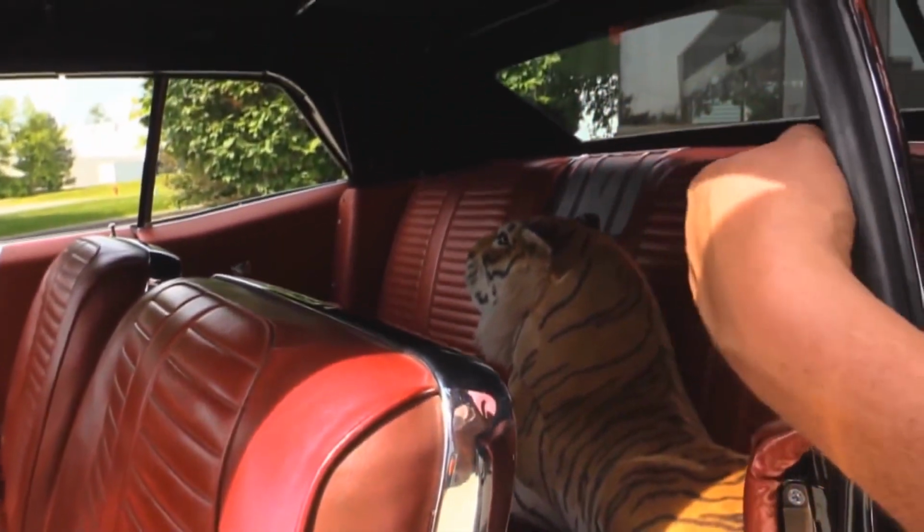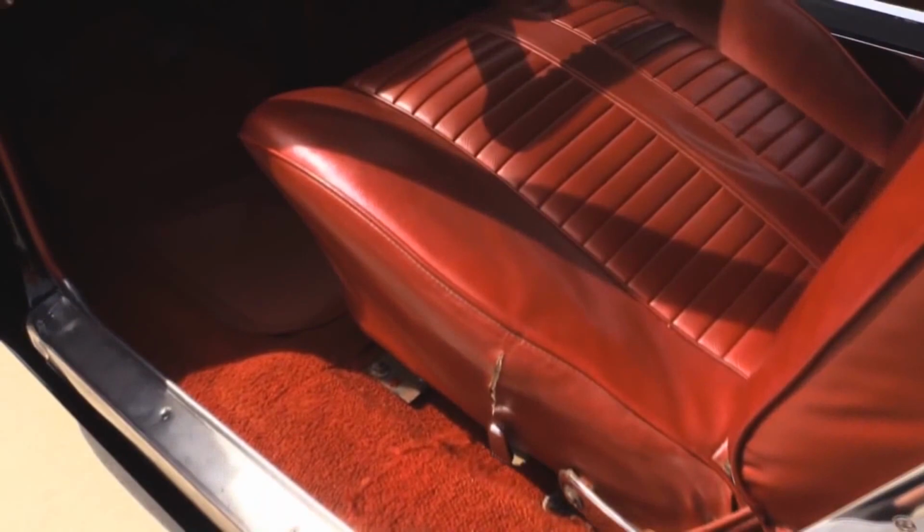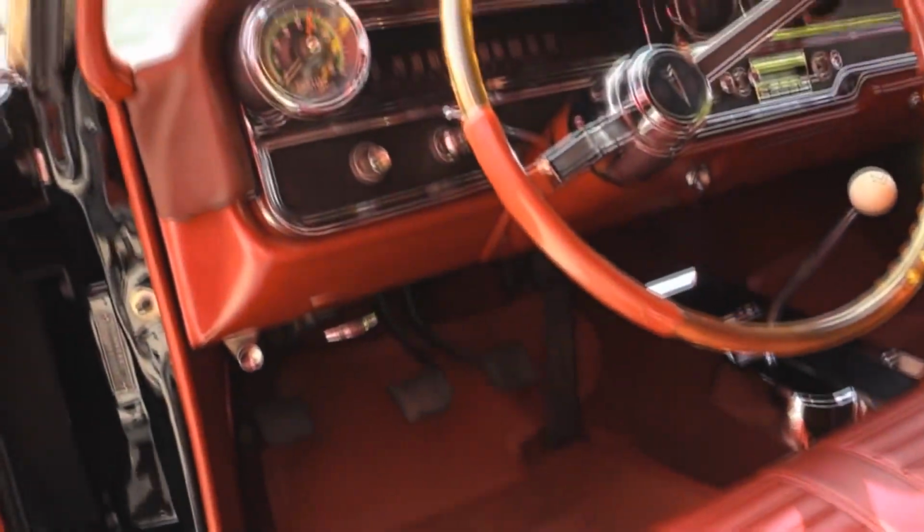All the trim back here looks good. It looks like the convertible top itself, the mechanism was restored. Now we got one split in the side of the driver's seat. Other than that, the interior looks fantastic. Dash pad's in great shape.